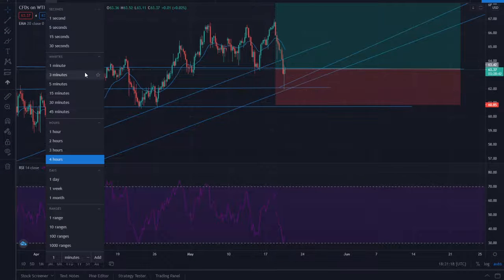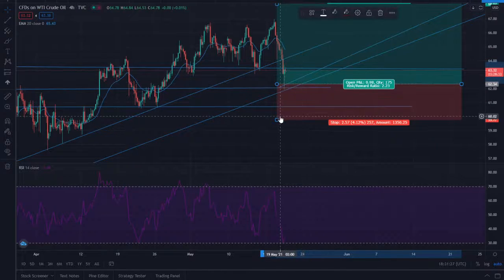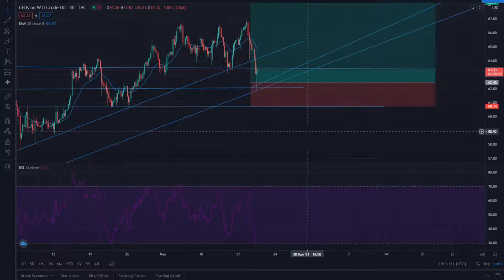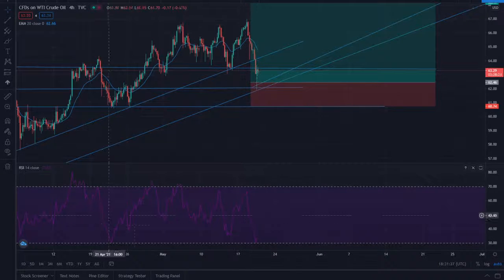So I would wait maybe for a better option where you can enter the trade, which would be maybe the next support line. Then your risk reward ratio would also be smaller, and maybe the trade would be better. Now we have a risk reward ratio of 3.3. So this would be the trade for now.